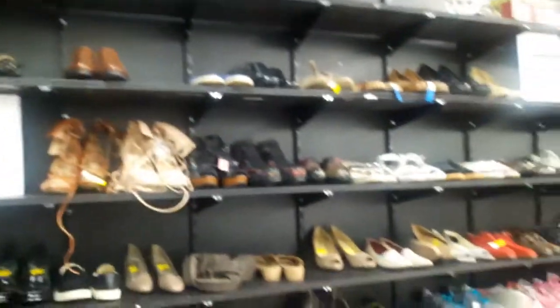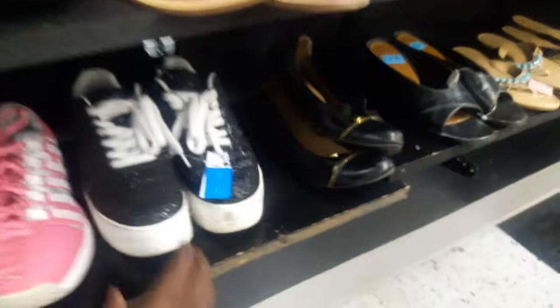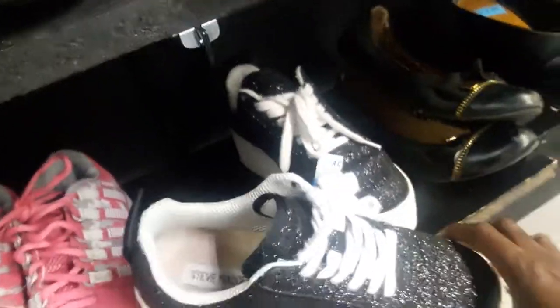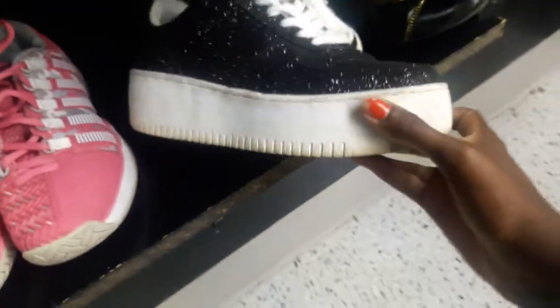I'm in the shoe section, so let's see about shoes that can fit and some bomb-ass sneakers. Oh my god, look at these glittery ones. They're Steve Madden, these glittery platforms. Pretty cute. What size? They're a 6.